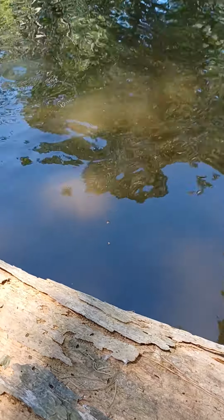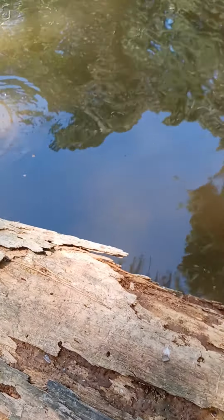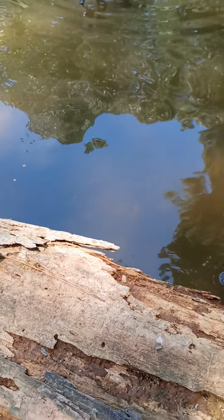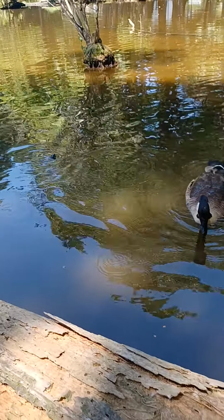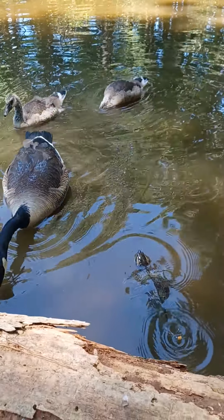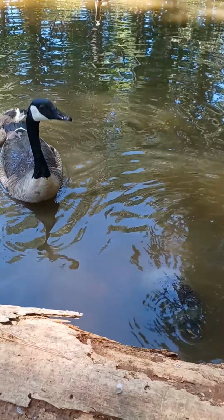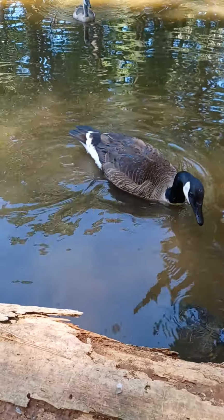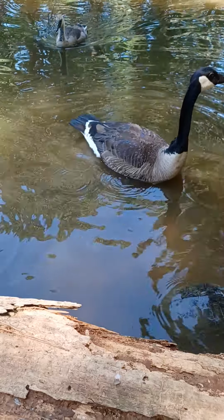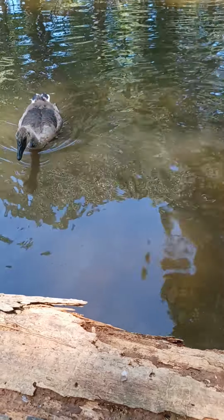Here we come. I'm out here a little earlier than I normally am. Or actually a little later, because they either come out early in the morning or right in the evening before dark. It's close to 1 o'clock in the afternoon, I believe now. I don't know, I've been outside. I came out around 12.